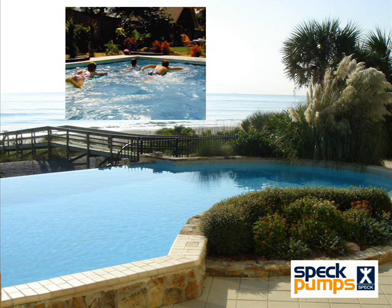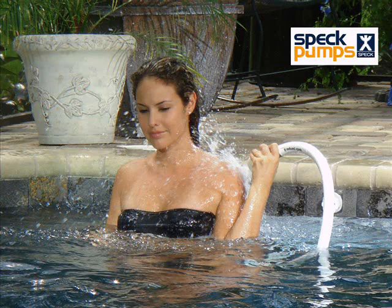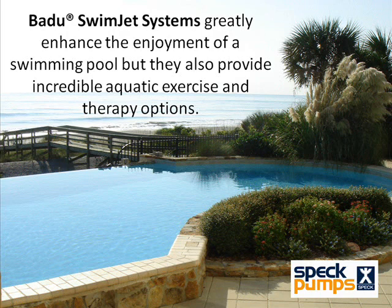As we learned earlier, Badu Swimjet systems create an immediate burst of water at the pool wall. This burst of water creates turbulence or white water, which children of all ages can use with boogie boards and other similar floatable toys for hours of fun. This powerful punch of water near the pool wall can also be used to lean against to enjoy a massage-like effect. Additionally, we offer optional massage wands that can be connected directly to the jet nozzles to provide an even more concentrated massage current. Badu Swimjet systems greatly enhance the enjoyment of a swimming pool, but they also provide incredible aquatic exercise and therapy options.